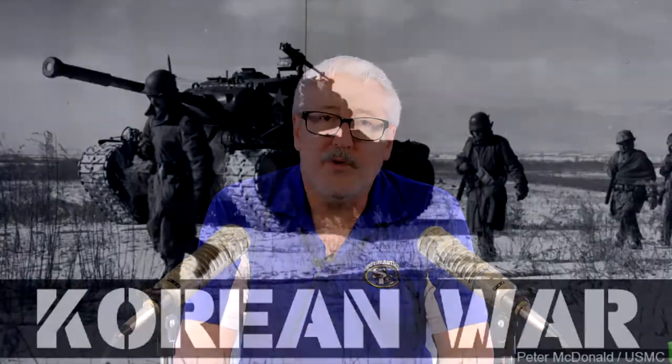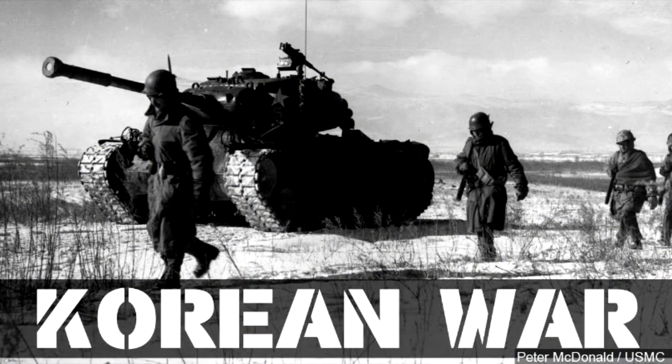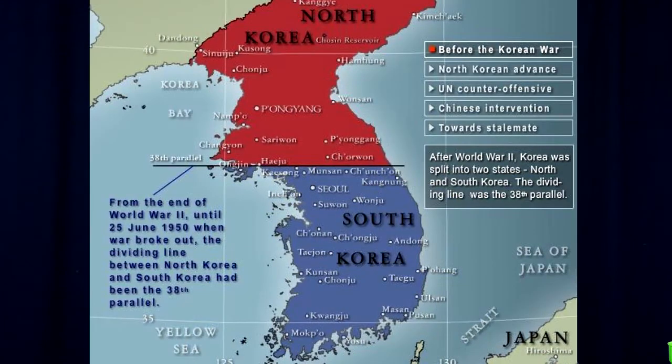Okay, we shift gears again from air power being used in lieu of actual combat for logistics to a hot war. The Korean War starts in 1950 when the communist-led North Koreans attack South Korea. Korea had been invaded by Japan, and after the war, it was split between the Soviets, or the communists, and the Western forces. And so you had about the 38th parallel of latitude, a split between North and South Korea.